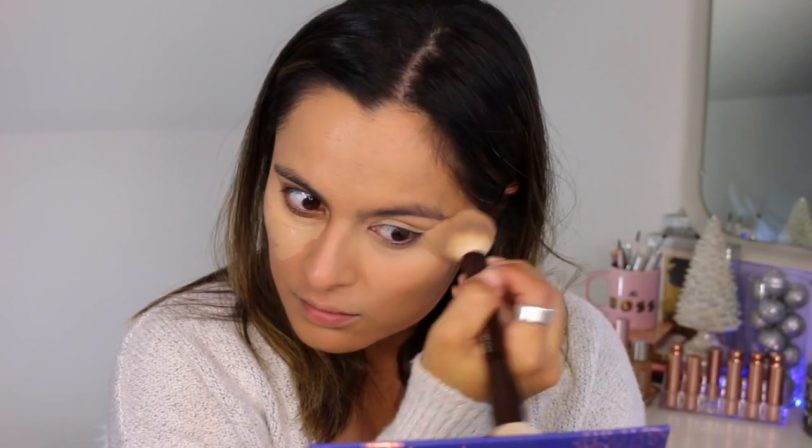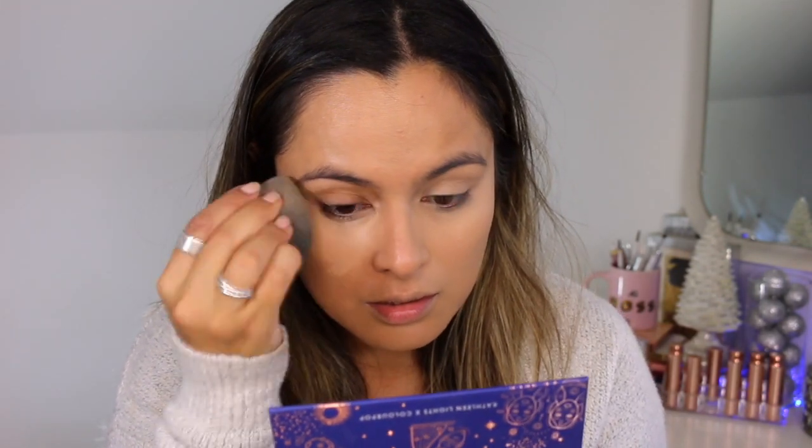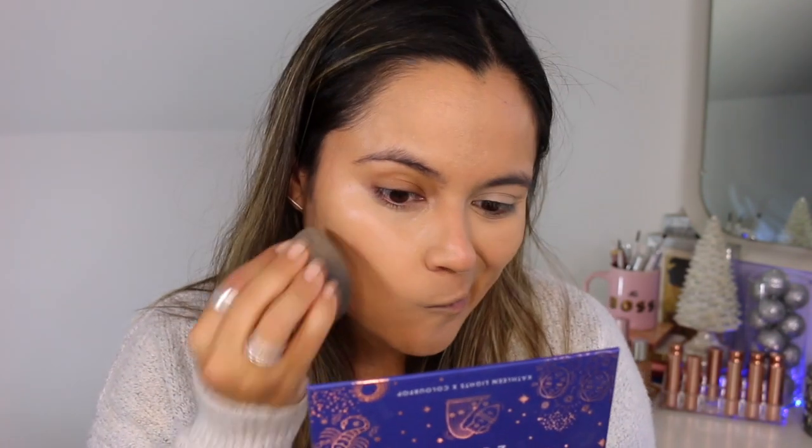This might be one of my favorite powders of the year, actually. For those of you who have tried Shape Tape, do you like this concealer better than Shape Tape, or is Shape Tape better than this? Let a girl know. So far I am liking what I'm seeing. That looks amazing.